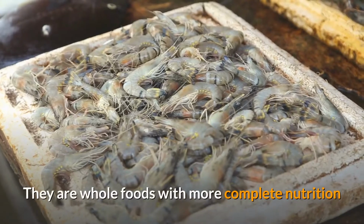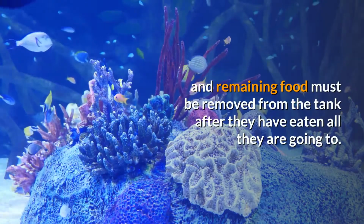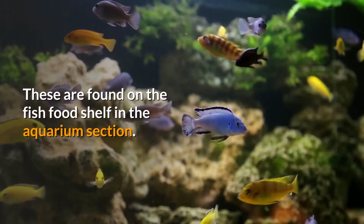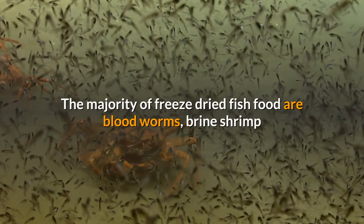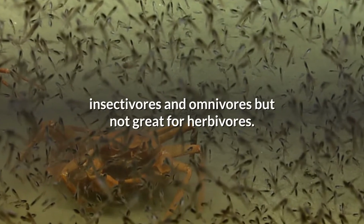They are whole foods with more complete nutrition and good for them, but they will take up space in your freezer and the remaining food must be removed from the tank after they have eaten all that they are going to. Freeze-dried foods. These are found on the fish food shelf in the aquarium section. These are more expensive, but very convenient and easy to store. The majority of freeze-dried fish food are bloodworms, brine shrimp, and other small animals which are great for carnivores, insectivores, and omnivores, but not great for herbivores.